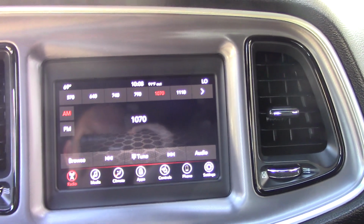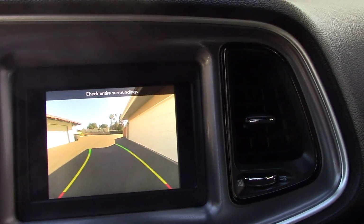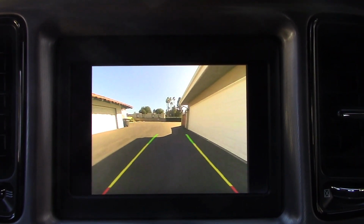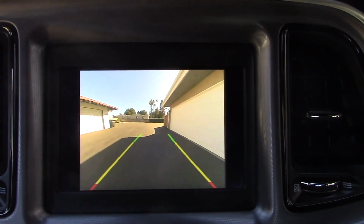I'll show you the backup camera. It's not the highest quality unit, but it is there, and as I turn the wheel, it shows me my projected path. It's funny, it's not in widescreen, it's in 4:3 ratio, not 16:9. But anyway, there's your backup camera.